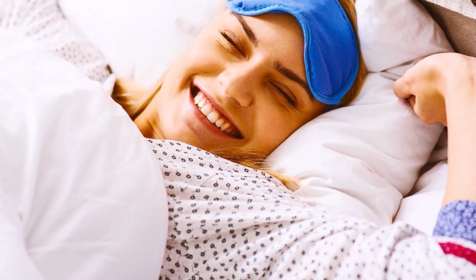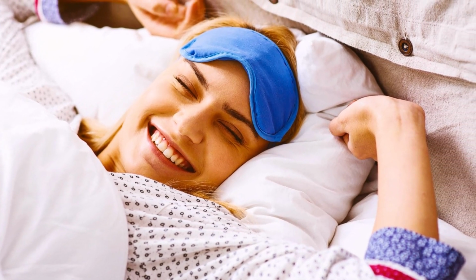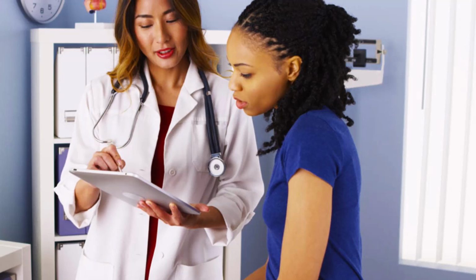Making these changes can provide both immediate symptom relief and long-term benefits, helping you manage systolic heart failure more effectively and improve your quality of life. Regular follow-ups with your healthcare provider will help you tailor these adjustments to your needs and keep you on track.